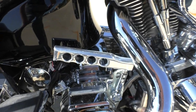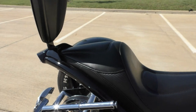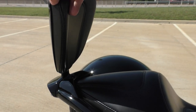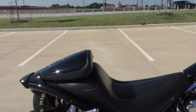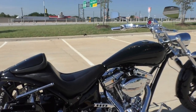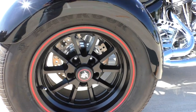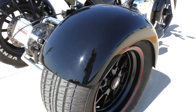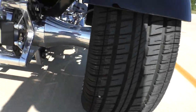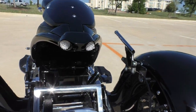That's your reverse right there. You got the parking brake. You got the adjustable passenger backrest. Folds down. So you've got a little sleeker look to it if you're riding solo. It's got the Race Star Industry wheels on it. Belt driven. It's got the LED tail lights on it.